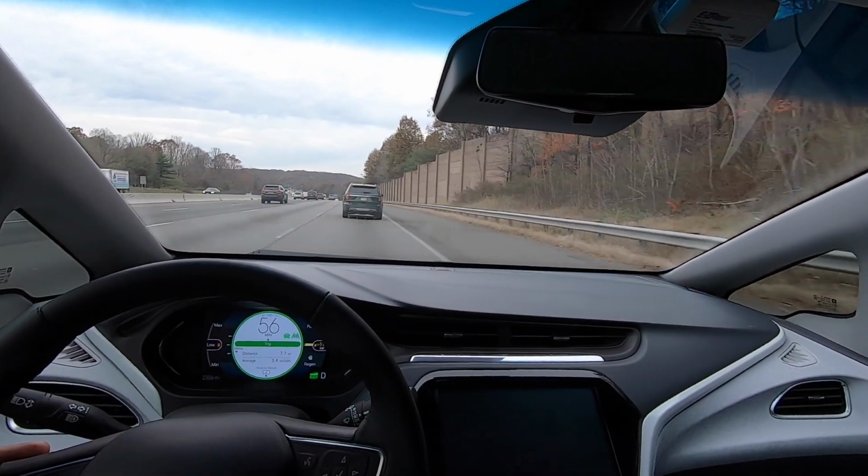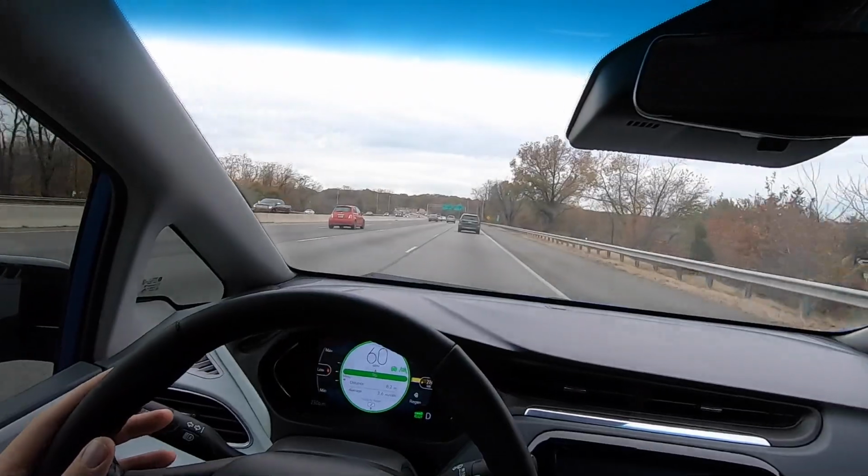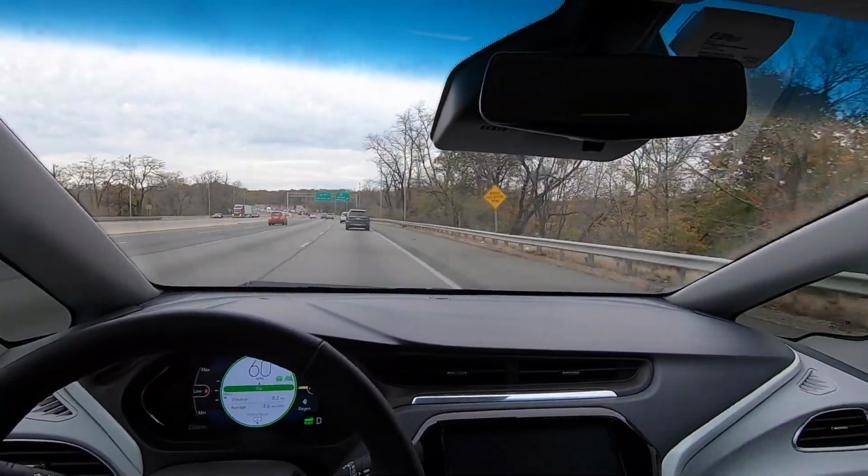5.5 miles to go. I'm praying at this point, man. I'm so close. I don't want to not make it now. We have 5 miles to go. This is another little uphill. I'm gonna try to keep the speed back.